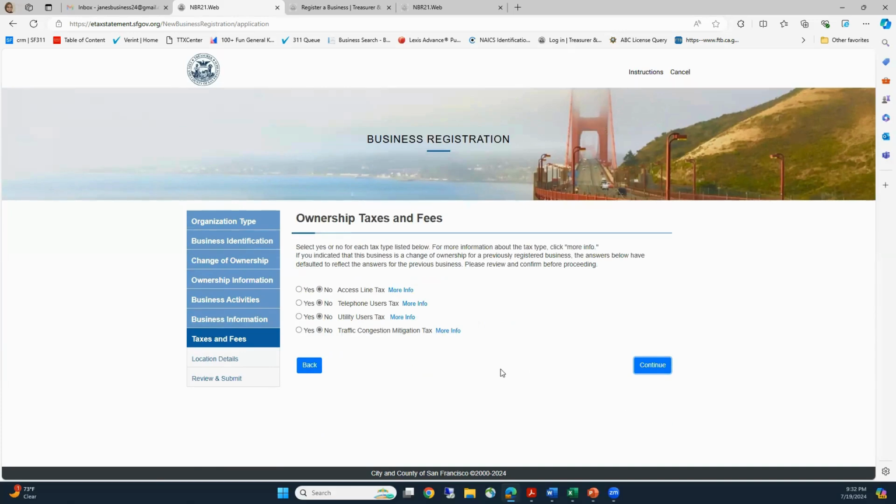Ownership taxes and fees. Select any taxes and fees that apply to this business. Select yes or no for each tax type listed. For more information about the tax type, click More Info. If you indicated that this business is in a change of ownership from a previously registered business, the answers on this page are defaulted to reflect the answers from the previous business. Please review and confirm before proceeding. When you are ready, click Continue.